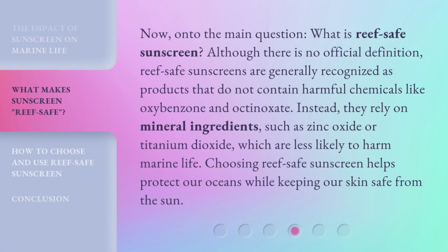Now, onto the main question: what is reef-safe sunscreen? Although there is no official definition, reef-safe sunscreens are generally recognized as products that do not contain harmful chemicals like oxybenzone and octinoxate. Instead, they rely on mineral ingredients, such as zinc oxide or titanium dioxide, which are less likely to harm marine life. Choosing reef-safe sunscreen helps protect our oceans while keeping our skin safe from the sun.